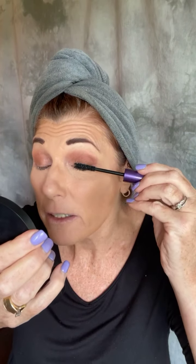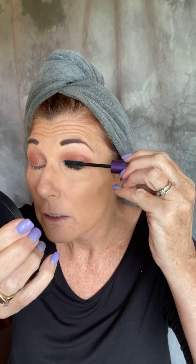All right, a little bit of lash primer. If you've never tried a lash primer, you really need to try it. A lot of makeup artists, not with Unique, just makeup. I follow all kinds of makeup artists just in general, from all different companies and some that are just influencers and don't represent any particular company. And I see them all the time recommending a lash primer. It really does make a difference in your lashes.